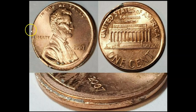So that's why this side right here looks good, while this side right here looks like it's enlarged a little bit. Some of that metal flow has gone outwards. But when you see this kind of beveled stepped edge right here, what they call railroad, like a railroad track appearance, this is where the part of the collar that's not all the way set up to hold the coin in place has been struck into.